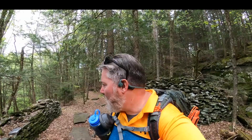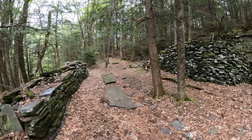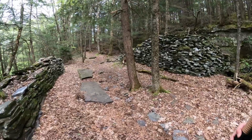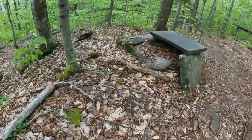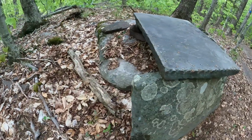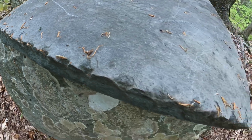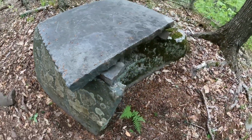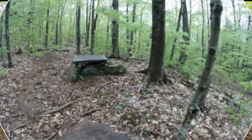I think it's an elevated platform to maybe load the bluestone onto different carts. Maybe they come down and come off something. Just, it's a total guess, but who knows? So cool. You can see the tool marks on the side. If you wanted that piece of bluestone at your house, you're talking hundreds of dollars.